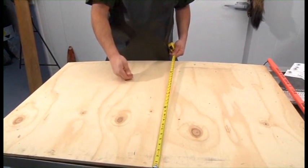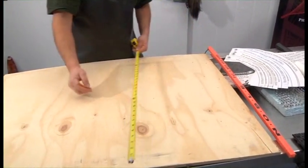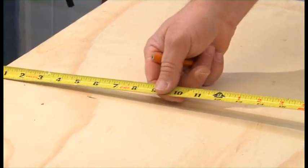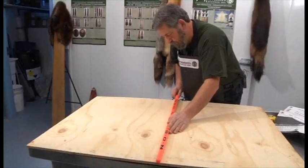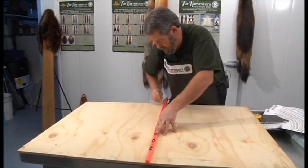So the first thing we're going to do now is measure for the center. We know the center is 16, and we'll put a little mark at 16, and down here at 16. Then we're going to measure the width, and we know half of 48 is 24, so we put a little mark at 24, and there you go. That's just getting our center. We're going to get a straight edge and put it on the line, and then we're just going to draw a line across.